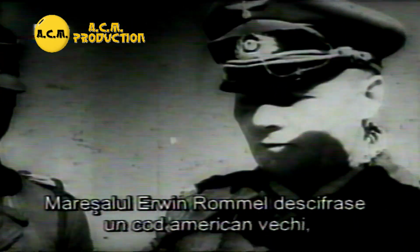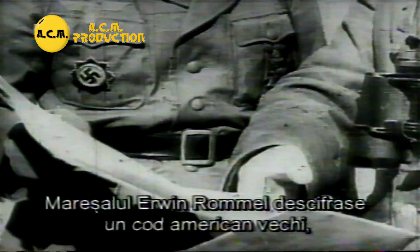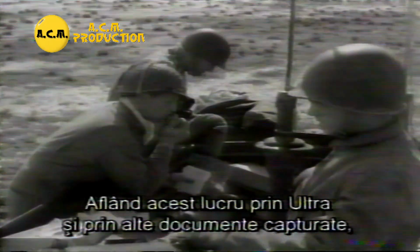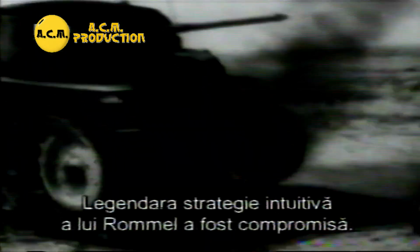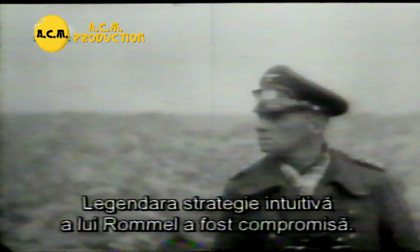In North Africa, signal security was critical. Field Marshal Erwin Rommel was reading a broken American code which revealed British plans. Informed by Ultra and by captured documents of the breach, the Americans changed their code. Rommel's legendary intuitive strategy waned.